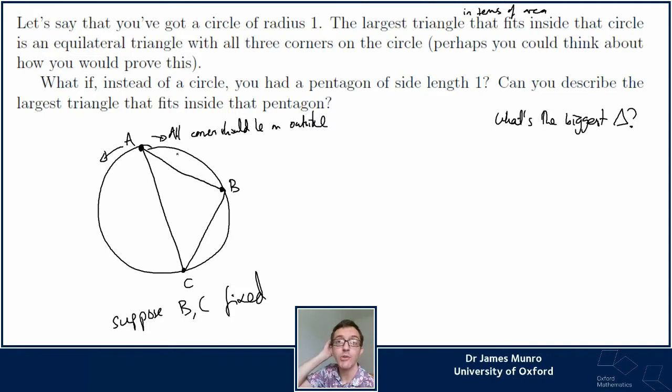Then the thing we want to do is think about this as the base of the triangle. You have to turn your head sideways a little bit to think about BC as the base. That's fixed. We want to make the perpendicular height of this triangle as big as possible. That means thinking about moving A as far away as possible from the line BC. So I'm drawing in these dotted lines that are parallel to BC, and I want A to be as far away as possible from BC.